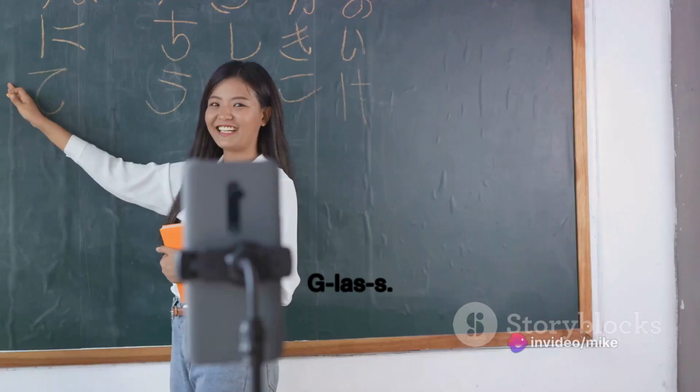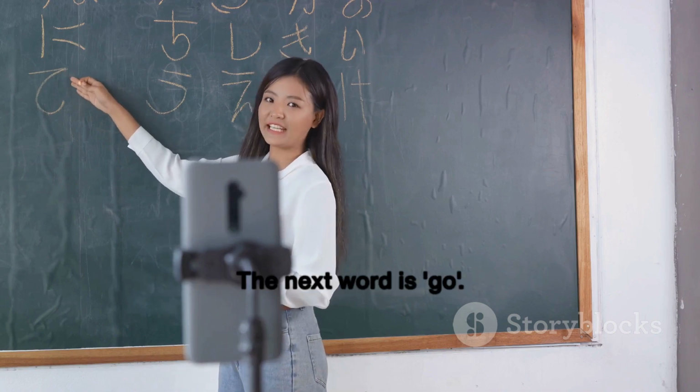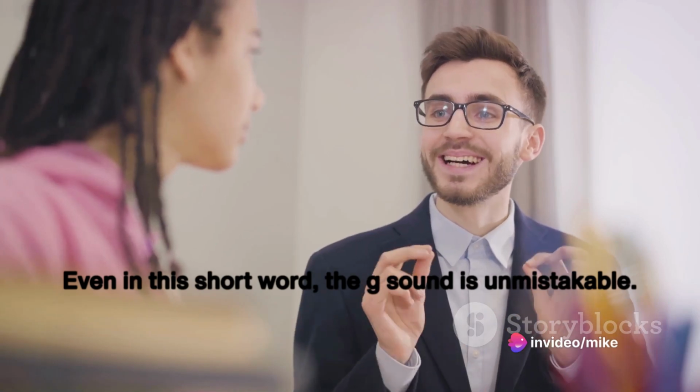Moving on to glass, G-lass. The G sound here is followed by a soft L, but it still stands out. The next word is go, G-O. Even in this short word, the G sound is unmistakable.